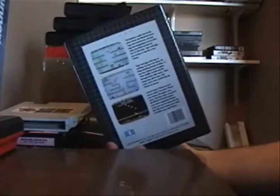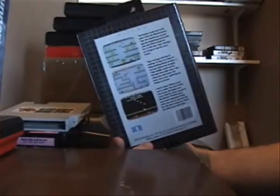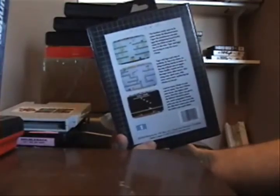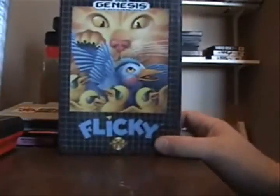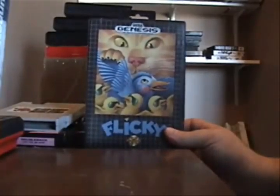It kind of reminds me of Mappy a little bit. And I've heard other people say the same thing. It does have kind of a Mappy feel. It's a cute little game. It's based on an arcade game from, I believe, 1984. Sega released it. Flicky, yeah. Just simple, little fun. One of those rare gems that I'd never heard of. So, yeah, that was great.